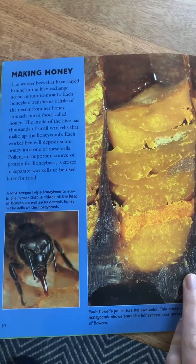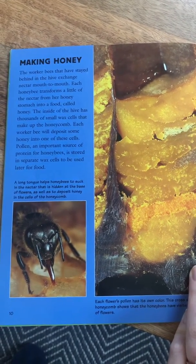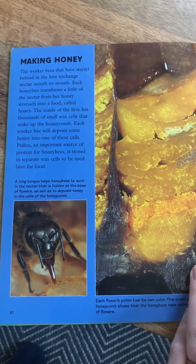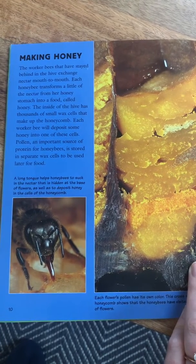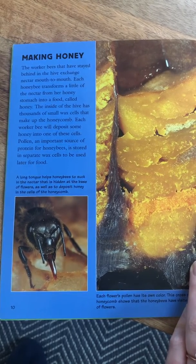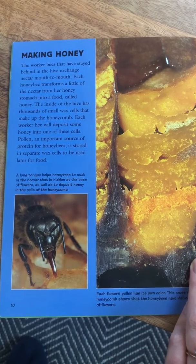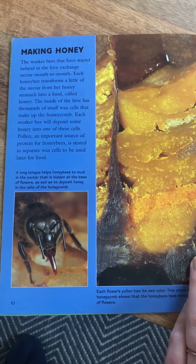Making honey. The worker bees that have stayed behind in the hive exchange nectar mouth to mouth. Each honeybee transforms a little of the nectar from her honey stomach into a food called honey. The inside of the hive has thousands of small wax cells that make up the honeycomb. Each worker bee will deposit some honey into one of these cells. Pollen, an important source of protein for honeybees, is stored in separate wax cells to be used later for food.